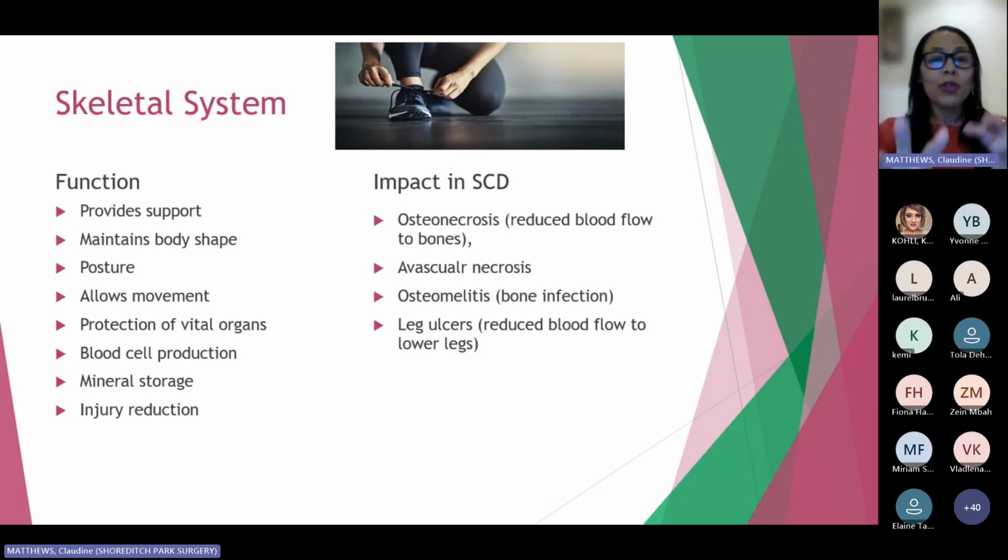How this will work is I'll talk you through the function, so that you understand what the function of the various systems of the body are, how this impacts sickle cell, and then I will talk you through general and some sickle cell specific nutritional guidance, so that you know how to manage the nutritional related problems relating to each of the systems. So if we start off with the skeletal system, what does the skeleton do?